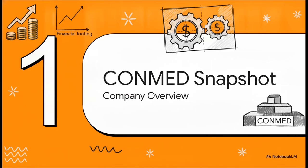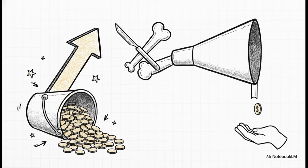Section 1. Snapshot. CONMED Corporation. Let's establish exactly who they are and where their financials currently stand. So CONMED is a well-established player sitting right in the mid-tier of the medtech industry. They've got some really solid defensible niches in minimally invasive surgery and orthopedics. Looking at the raw data, they're pulling in about $1.37 billion in trailing revenue, and the stock's been trading right around $42.41. Now, they boast a pretty healthy 55% gross margin, but honestly, converting that top-line magic into actual bottom-line net profit, that's been their main struggle historically.